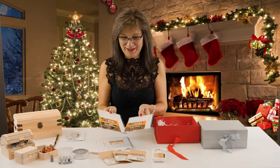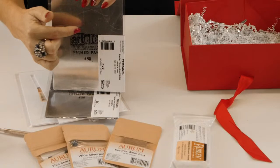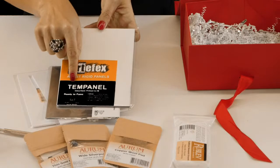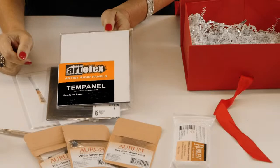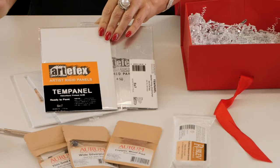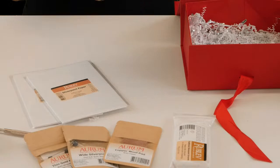So that's aluminum. Look at this, this is aluminum surface. It's Artifacts company. They make special panels for us, for silver points. Although it's called temp panel, so you can use it for tempera, or for watercolors, or for silver points. So we include for you two of these panels, so you will not have to wait. As soon as you get your gift set, you will be ready to draw immediately.